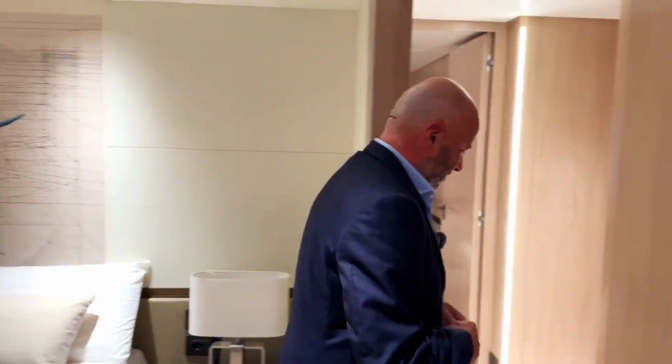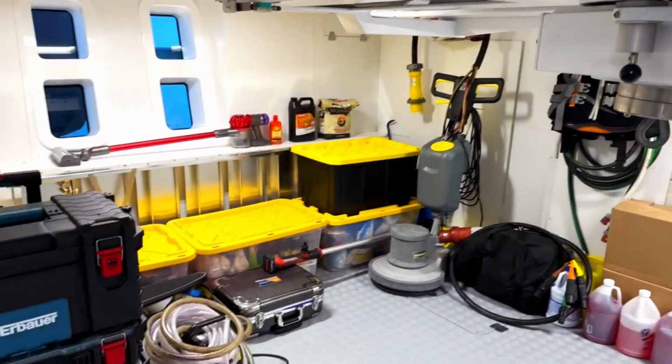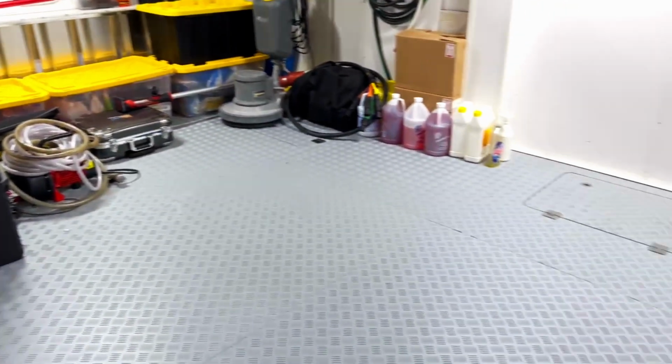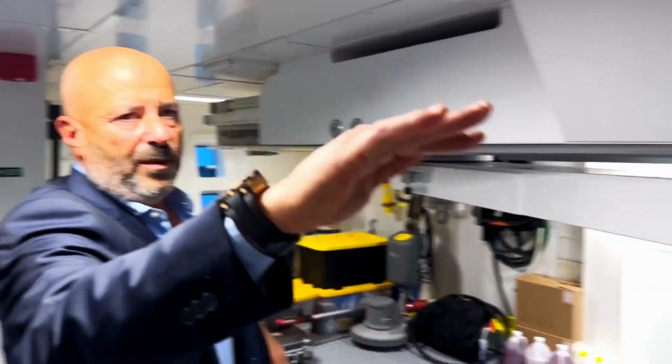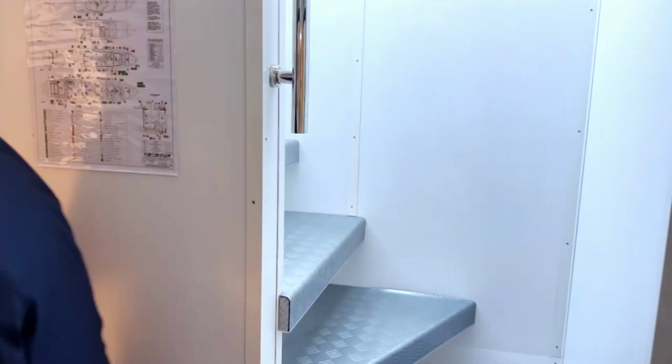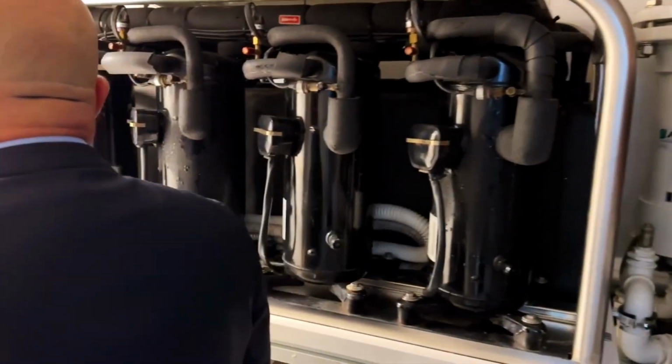On the lower deck, this is a tender garage, or most probably people buying a boat like that will have what they call a chase boat or a tow tender, so a much bigger tender they tow behind the boat, and this will be used to store all the toys, jet skis, sea bobs. Storage space, huh? Yes. And this is a 2-ton crane capacity, and all the side of the boat opens up. So here you have another sun buffer before the accommodations.